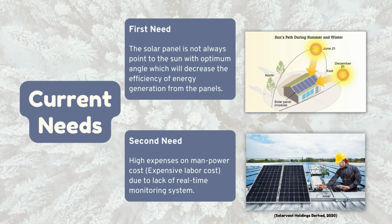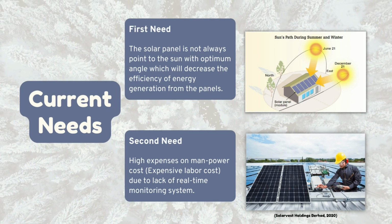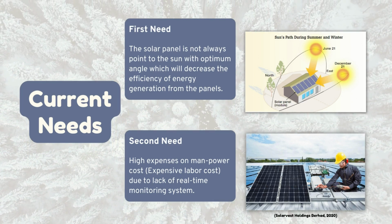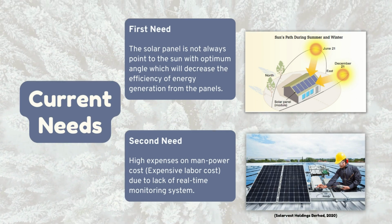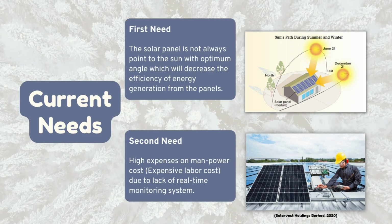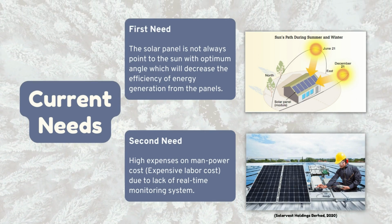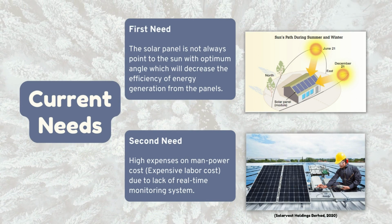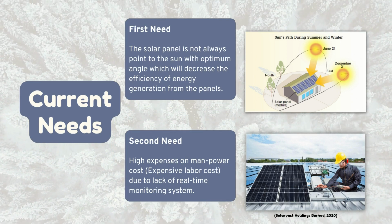Now I'm going to talk about the current needs on the solar panel. There are two needs. The first need is the solar panel is not always pointed to the sun with optimal angle, which will decrease the efficiency of the energy generation from the panels. The second need is the high expenses on manpower costs, which refer to expensive labor costs due to lack of real-time monitoring system.